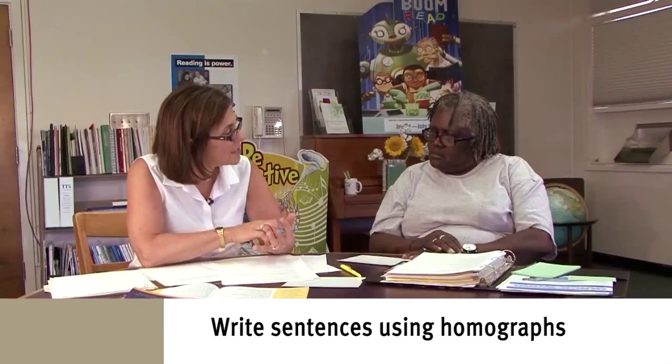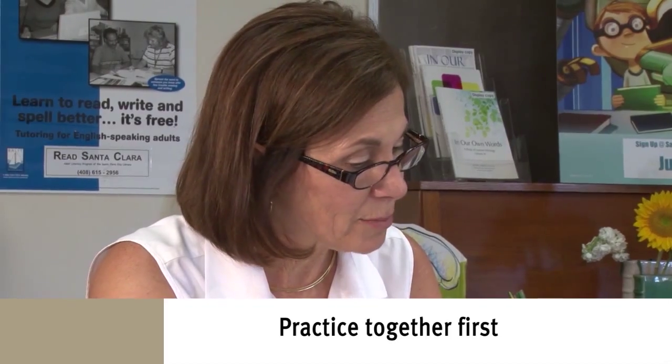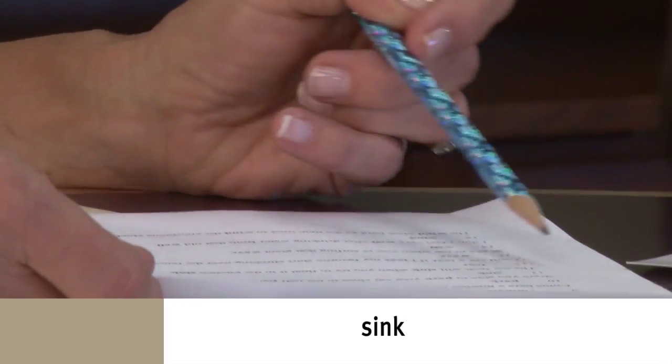For homework, what do you think about trying to write some sentences for the meanings of these words that we practiced today and that you've made the cards for? Do you want to try and write the first couple sentences together? We've already done park. We could try this one together. Sink. The toy boat will sink when you try to float it in the kitchen sink.